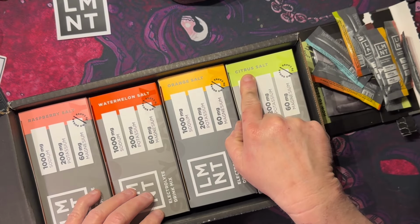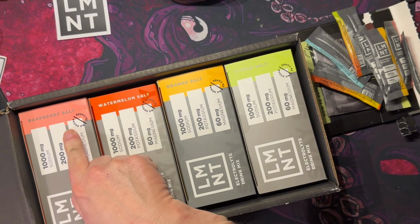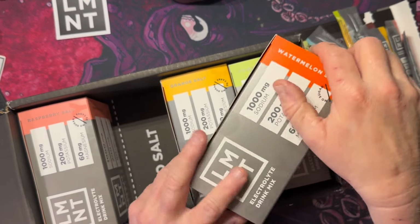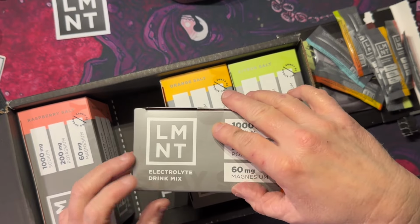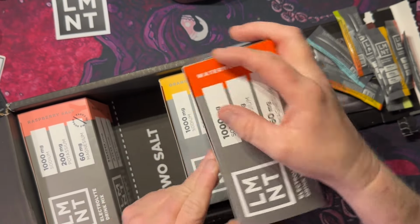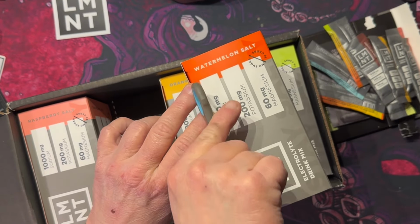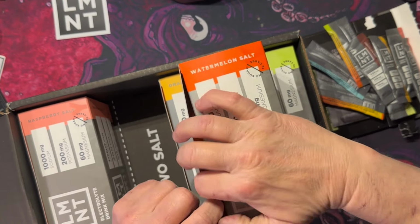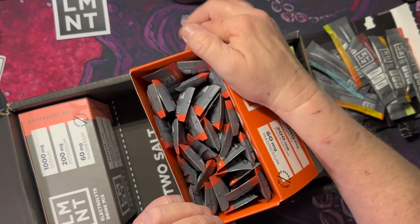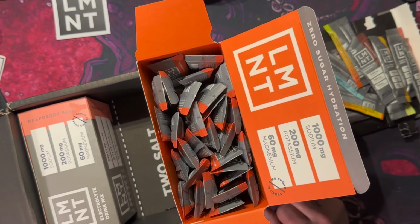So I picked the citrus salt, the orange salt, the watermelon salt, and the raspberry salt. No sugar, 2 grams of carbs, which is always good. No carbs are good, y'all. And you get 30 in a box. And so my subscription, I set it for every 3 months.